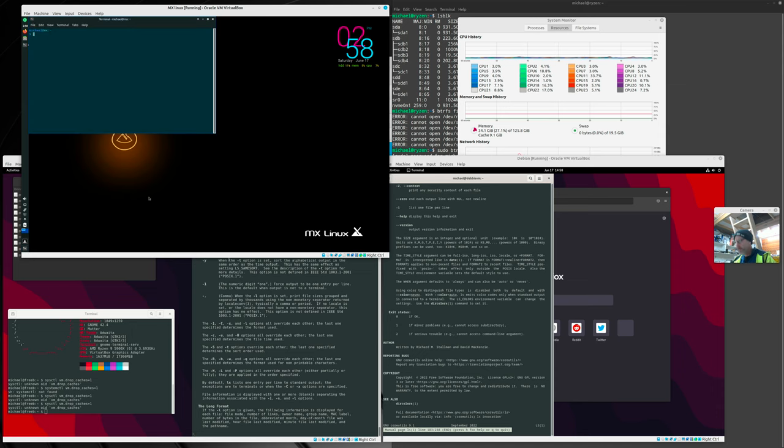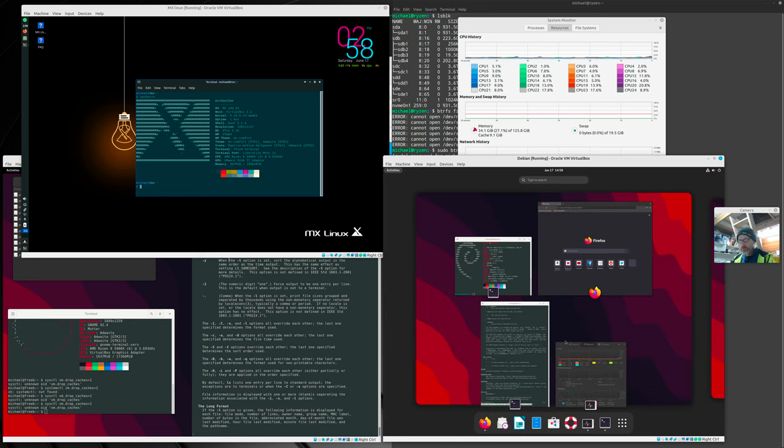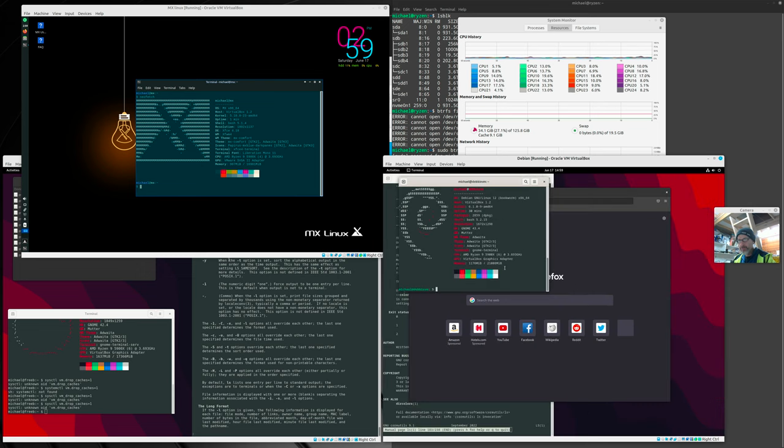Terminal. Do a NeoFetch. All right. Now that is saying it's using 907 megabytes, so it's less than either of the other two. It's using XFCE. It's a 5.10 kernel. What's this guy using? Another terminal. Actually, here we go. 6.1 kernel. So the Debian install, bookworm, is obviously a newer kernel. MX is using an older kernel.